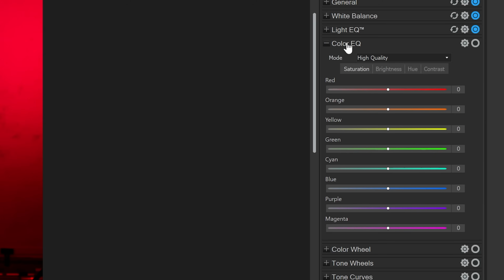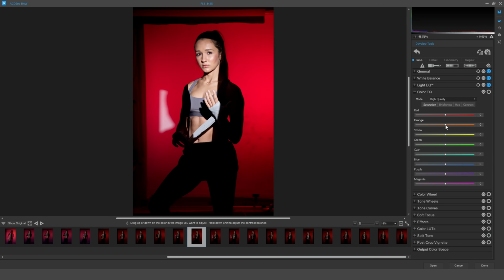Now under color EQ, this is an area where you can really dial in the skin tone. If somebody is like me and you have some rosacea in the face, or they're a darker skin model, or your light was set a little too warm, if there's any kind of strangeness going on with the color of skin, I really like to use color EQ because here I can go down to orange, which is typically where skin tone is going to fall. And this is affecting my red background just a bit because we do have that really strong red hue back there.